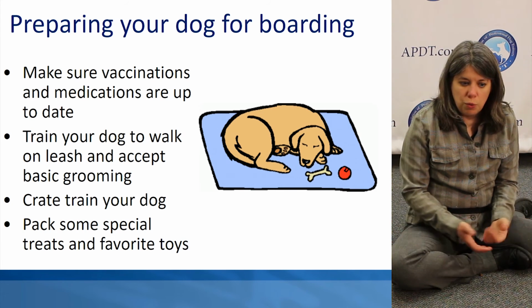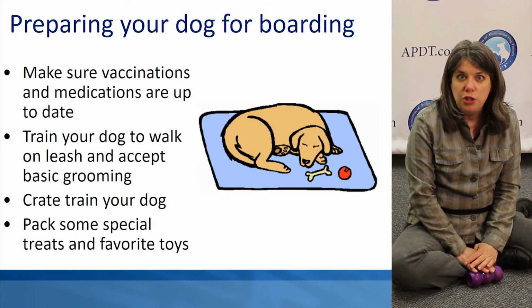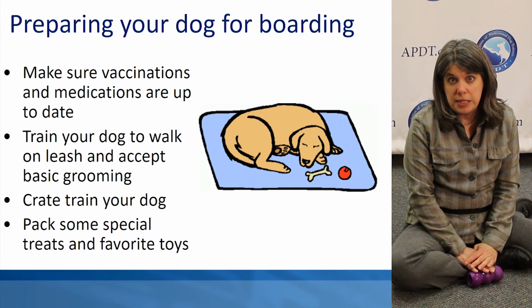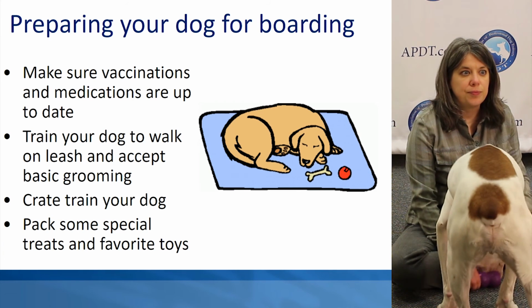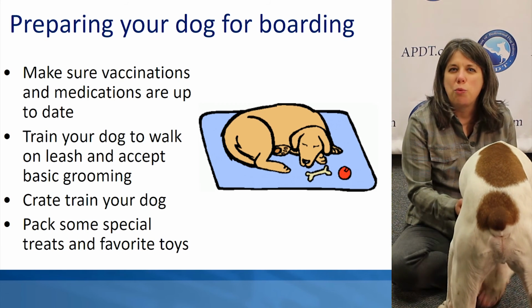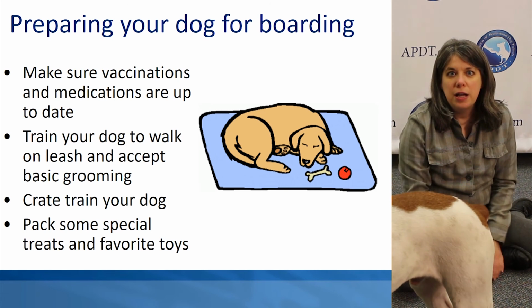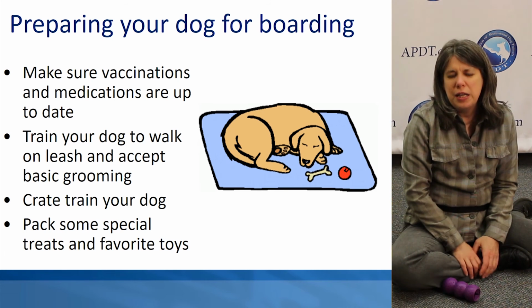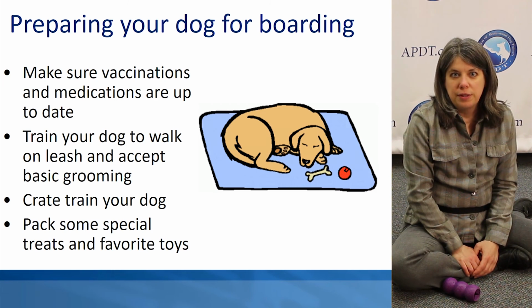You also want to work on crate training with your dog so that if the facility uses kennels or crates, the dog is already quite comfortable in that scenario. And then make sure that you pack some of the special things that will make your dog very comfortable there. It could be your dog's favorite bed, a toy, a treat, anything that will make your dog's stay very comfortable.